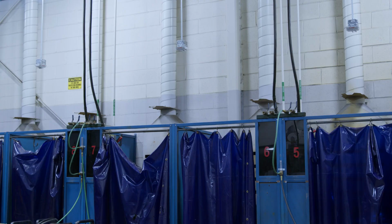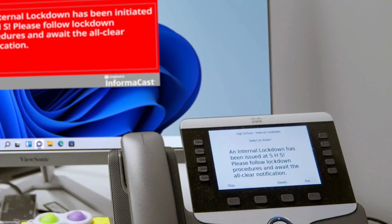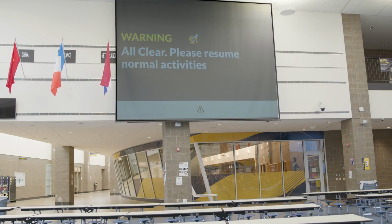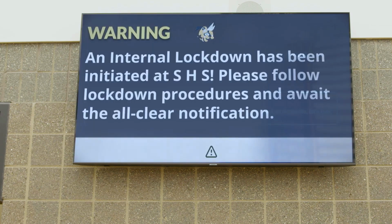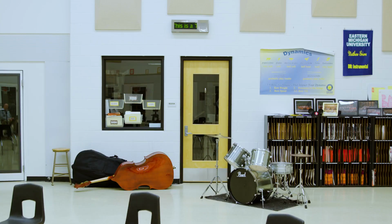What I like most about InformaCast is that it's everywhere in our building. There are the strobe lights that are going off. There are audio alerts. It's taking over the phone screens. It'll take over the projector screens. It takes over any of the TVs that we have showing our running, scrolling announcements throughout the day. It alerts in a way that our louder classrooms can hear and know what's happening.